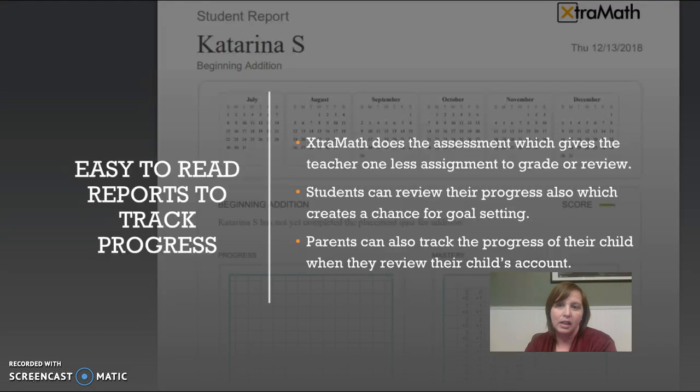At the end of the practice, Extra Math does the assessment, which I think is really nice for the teachers because we always have one less assignment to grade or review, and the teacher would just get a report showing how the student is doing. The student also gets a simple report at the end of their practice to show their progress. And I think it's important for students to have some kind of goal tracking system, whether it's mentally or if they write it down, so they can say, I answered this one correctly, or I was having trouble with this equation and I got it. So I think this is a great way for the students to see how they're doing themselves. And it's a great motivator to keep going.